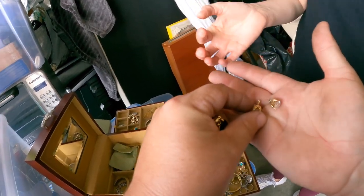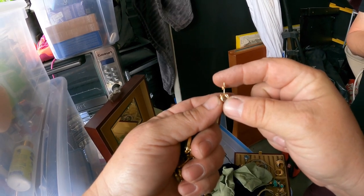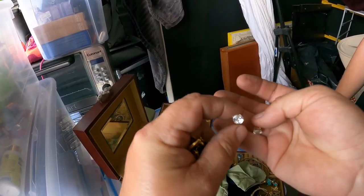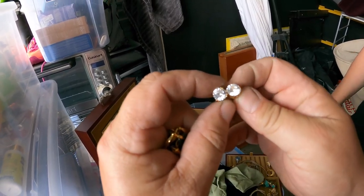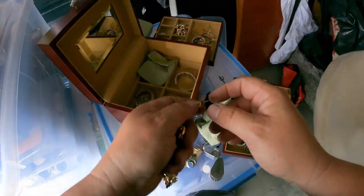At the bottom. The earrings. Just sitting there in between pants. Those look like diamonds, you think? Look at that setting. That looks like a real. I don't know. They're awfully cloudy. Can clean them up a little bit. That was the best laundry basket I've ever looked in.